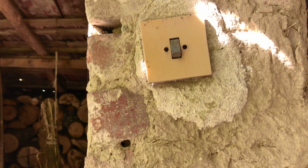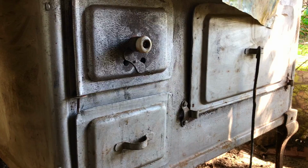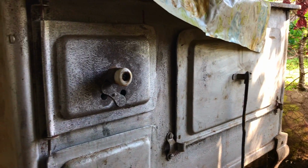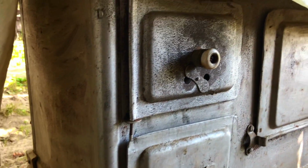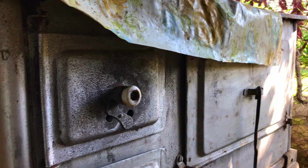Let me think about it. Yes, great grandfather. And this is the stove that my grandma used to use to cook and keep herself warm in the winter. Now it's sitting outside. But I remember it as a kid. Sat near it many, many winters to keep warm.